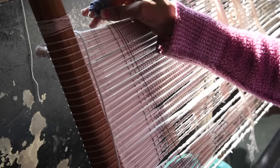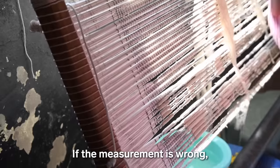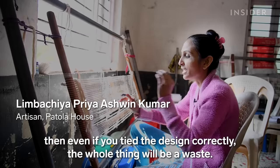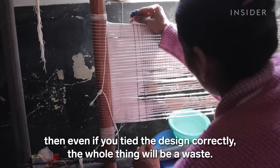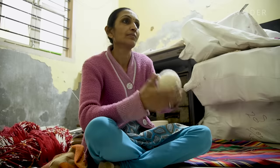Priya says this is the most challenging part of her work. Measurement hi galat ho to wo pure ki puri design aapne sahi bandhi ho to bhi wo galat hi hoti hai. When she's done, Priya prepares the threads for resist dyeing.